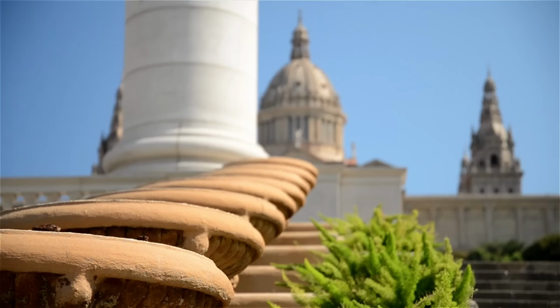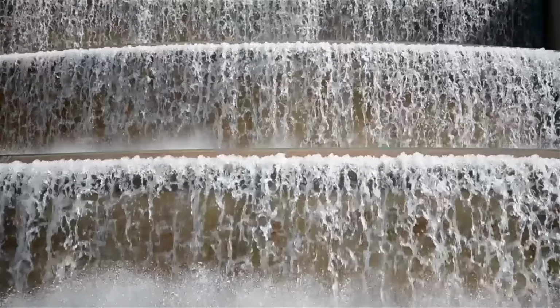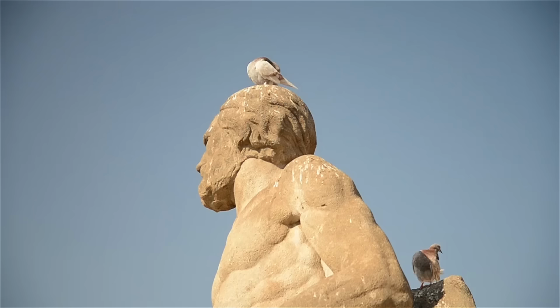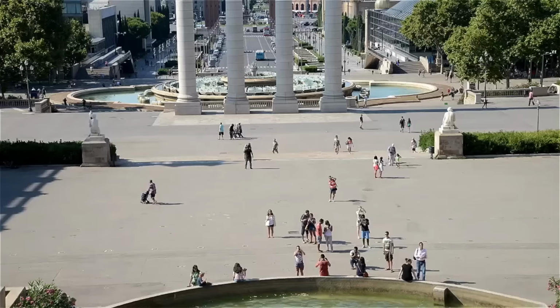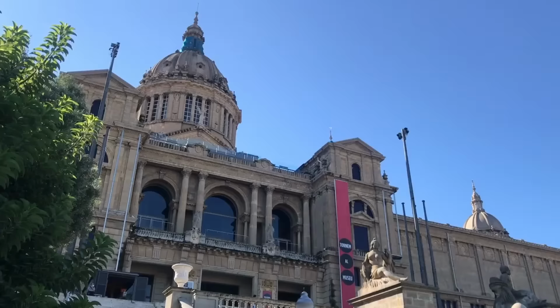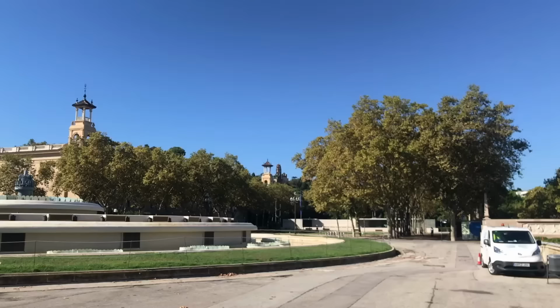Now, crowning this scenic area is the Parc de Montjuic, a beautiful natural park with great views. So this is a perfect day trip to kind of escape and get some really wonderful views. And on top of all the attractions in this neighborhood is the National Art Museum of Catalonia, which is roughly 12 euros at the time of making this video.